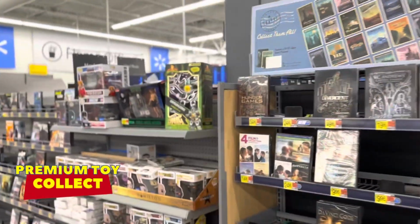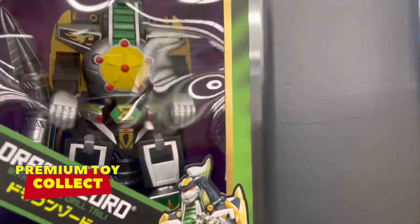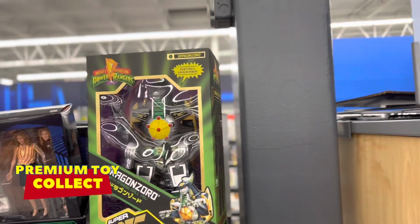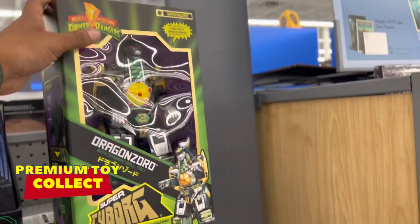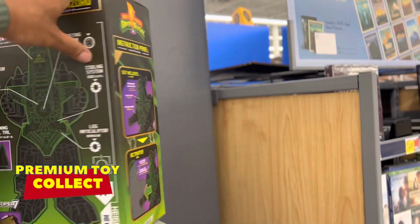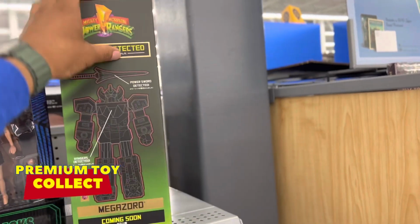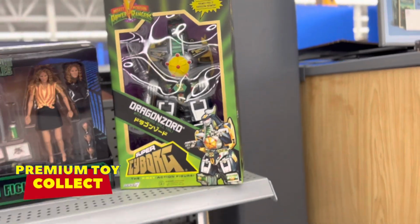Check this out. Super7, big boy stuff. Check it out. Like I said, you'll find Super7 over here. Check this one out. This is a different one. Dragon Zords. Different stuff. And that's a thick muzzle. Targeting system. Put the AI inside of this boy. Can AI find a way to make him move?